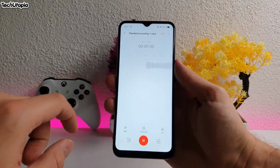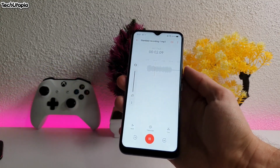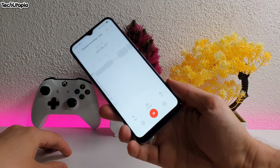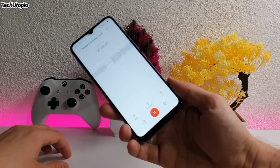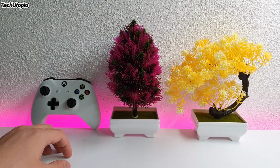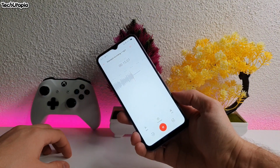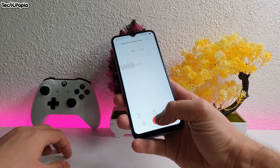Just recorded something, let's play it back. 1, 2, 1, 2, this is the mic check with the Realme V3. My mouth is 40 centimeters away. Check. 1, 2, 1, 2, this is the mic check quality with the Realme V3. My mouth is just a few centimeters away. Check. Okay, that's a clean sound.